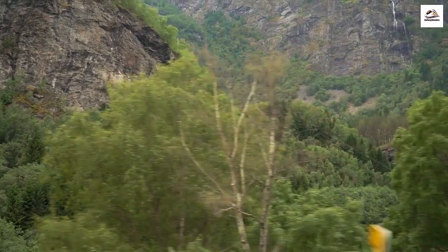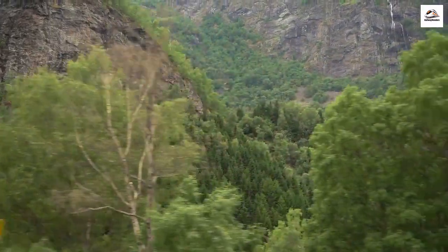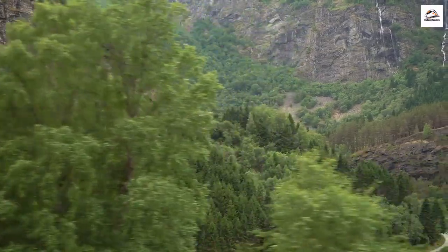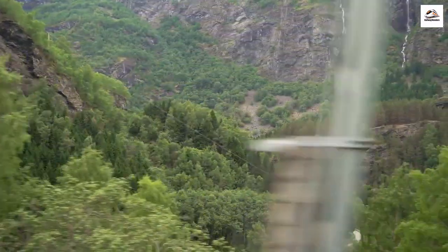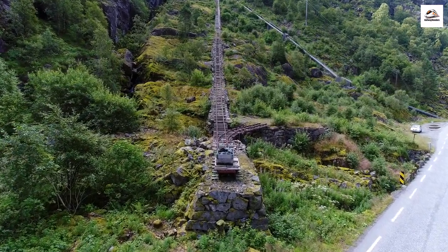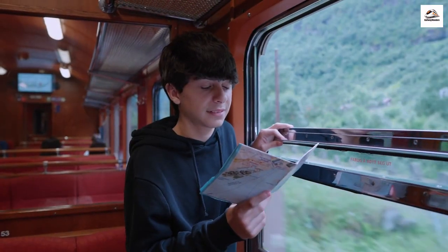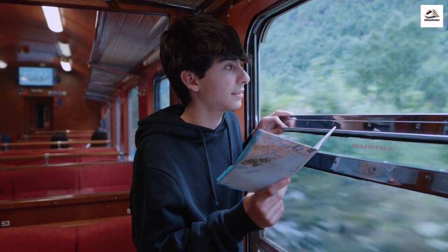The Flam Railway route is a geological wonderland. As you travel, you'll notice dramatic changes in the type of rock formations, from hard, crystalline rocks to softer sedimentary layers. Geologists and rock enthusiasts will find it fascinating to observe these diverse geological features. It's like taking a journey through millions of years of Earth's history.